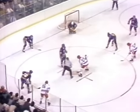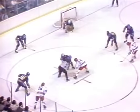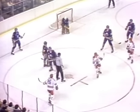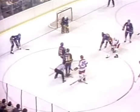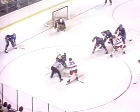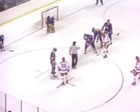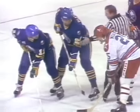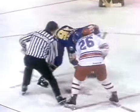Colvin, number 25, getting set. Gilbert Perrault at center for the Buffalo Sabres with Martin and Sealing. Now Varnikoff moves in to take the face-off. Perrault and Colvin were chased out. Sealing against number 26, Varnikoff. Linesman Koharski telling the players to get into position. Now the Soviet referee Karandian gets there and talks to them.